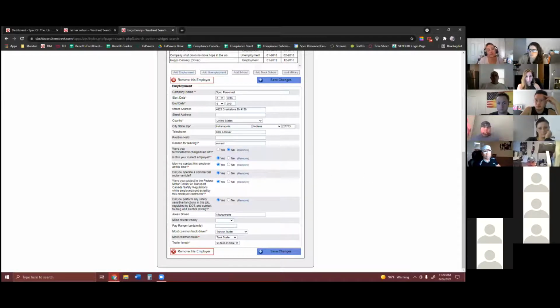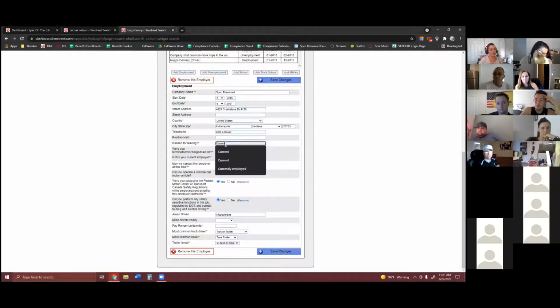Please don't let them autofill, because 9 times out of 10, if they autofill, this will say current and this will be checked no. So their reason for leaving says that they're still there, but then when it's asked if it's their current employer, they check no, but they don't go back and say, I quit or I was terminated or whatever. So you definitely want to make sure that that is entered appropriately as well.